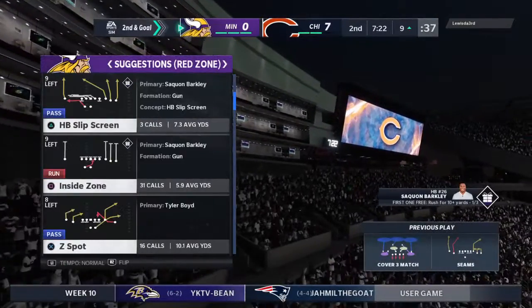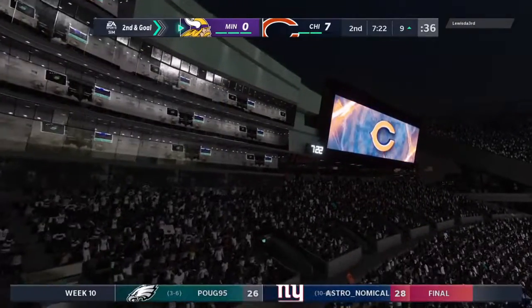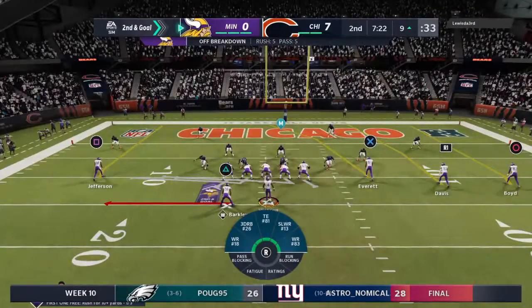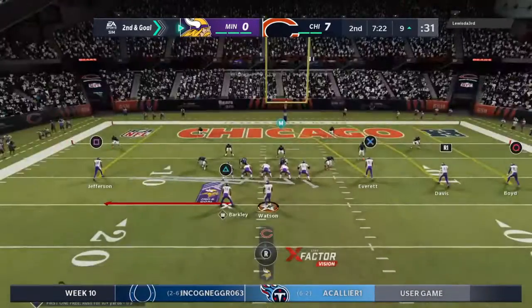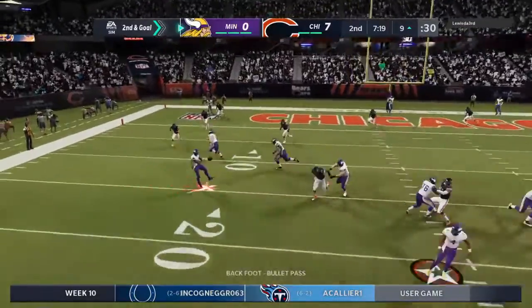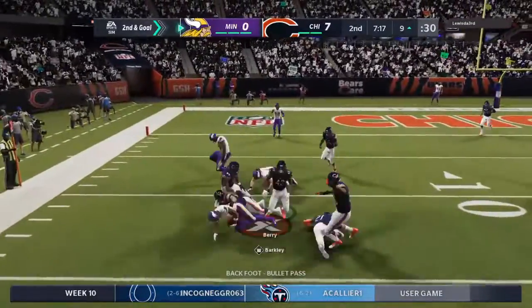Get away with one there. That one nearly picked. Second down. Well, nearly another interception there. That would have been 2 drives in a row with a pick. He's got to start taking care of the ball way better than what we're seeing. Interestingly, that throw was probably worse than the one he threw the interception on last drive, but fell incomplete.